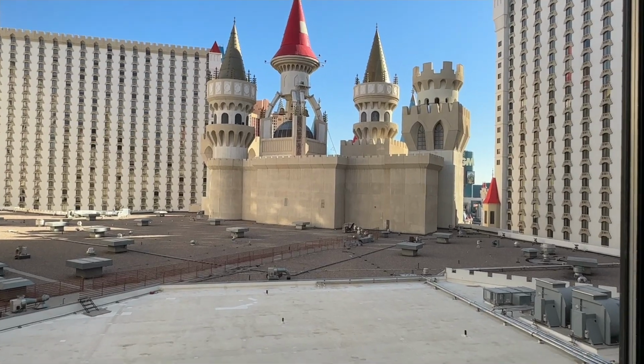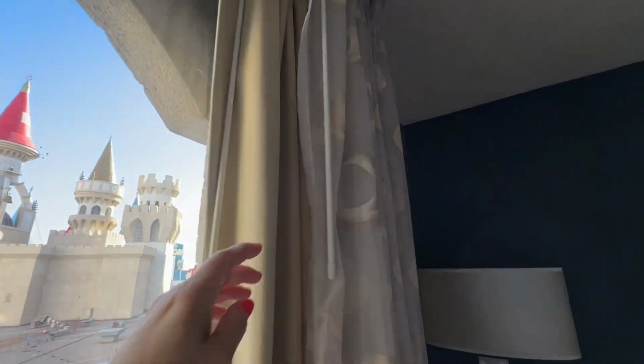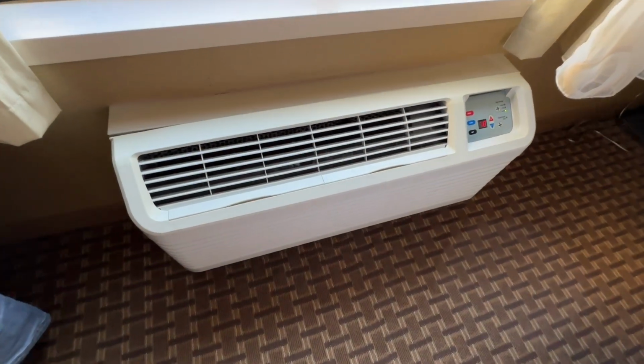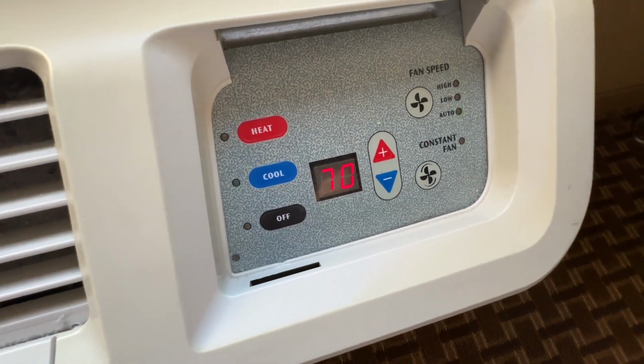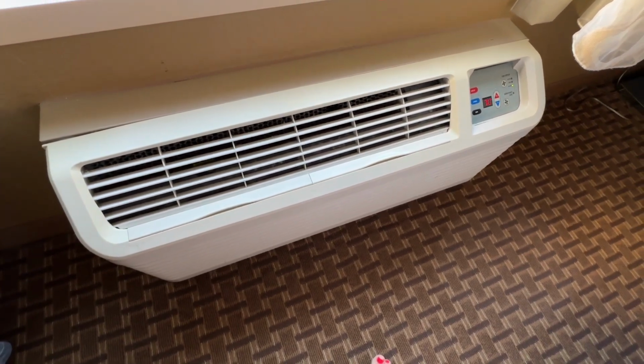They do have the blackout curtains here as well as a sheer curtain, so you have your privacy from the roof. Not that anybody's going to be looking in your room, but there is some privacy here. My only complaint is that the air conditioner does make a lot of noise. It's kind of on the older side. You control it here on the right hand side. And the fan just kind of makes a constant whirring noise, which kind of got on our nerves when it would turn on. But otherwise, that's really the only complaint about the room.